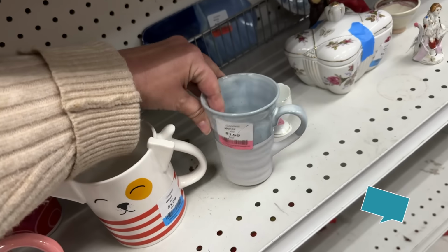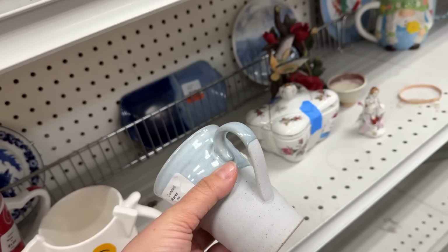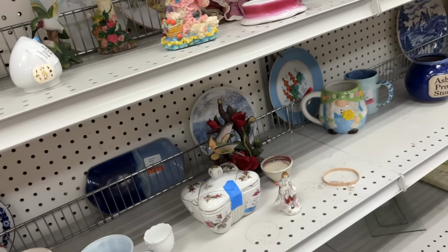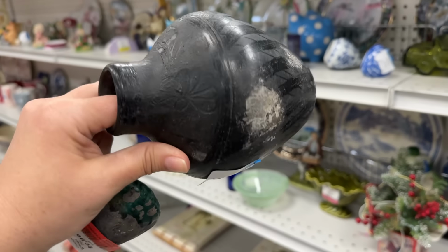$12.99. It's kind of a pretty mug. I actually think that's new, made to look vintage. Maybe magnolia. Sometimes the more beat up, the better.